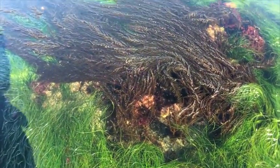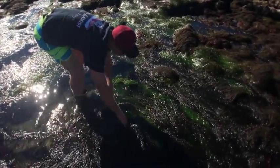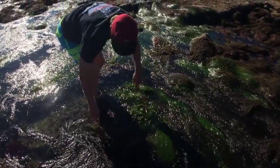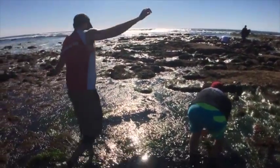Once or twice a day, the incoming tide covers the shoreline, bringing oxygen, food, and dissolved nutrients to the organisms that live there. When the tide recedes, many of the organisms are left exposed to the elements until the next high tide comes in.